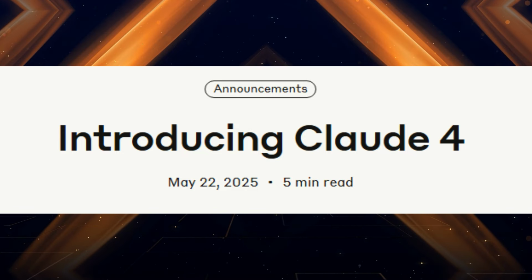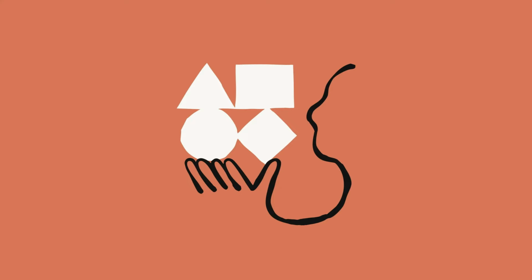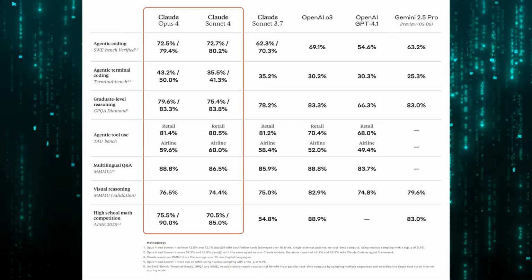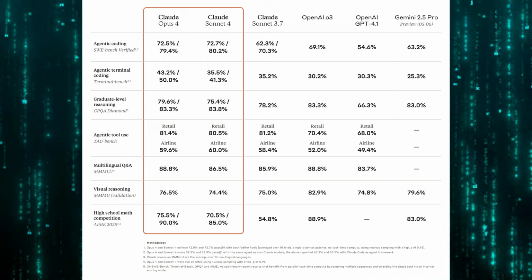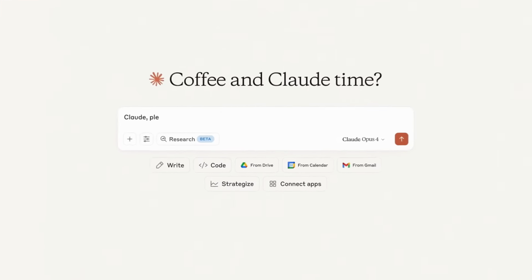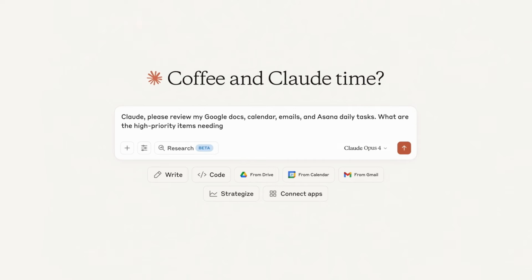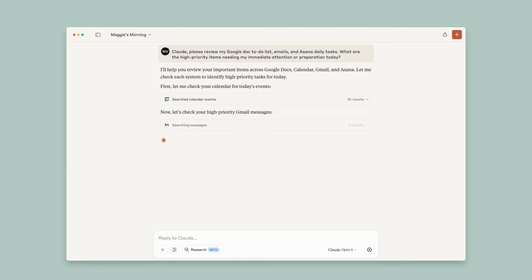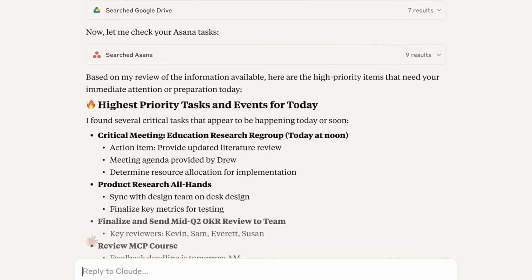May 22, 2025, Anthropic announced the launch of its next-generation AI models, Claude Opus 4 and Claude Sonnet 4, setting a new standard in AI performance across coding, reasoning, and agentic workflows. Claude Opus 4 is now the world's most advanced coding model, built for sustained performance across complex, long-duration tasks and workflows involving AI agents. Claude Sonnet 4, a major leap from Sonnet 3.7, offers superior instruction following, precise reasoning, and state-of-the-art results in software engineering benchmarks.